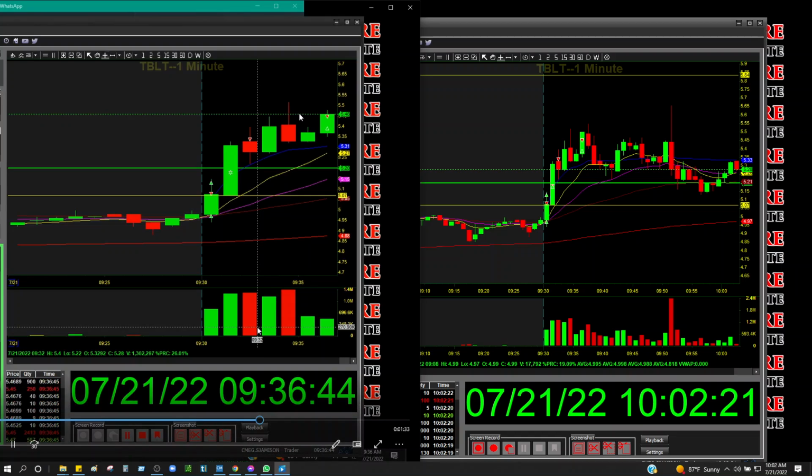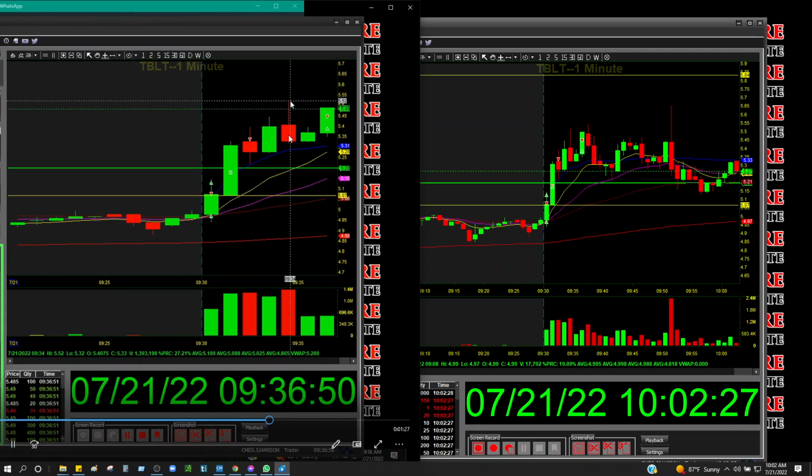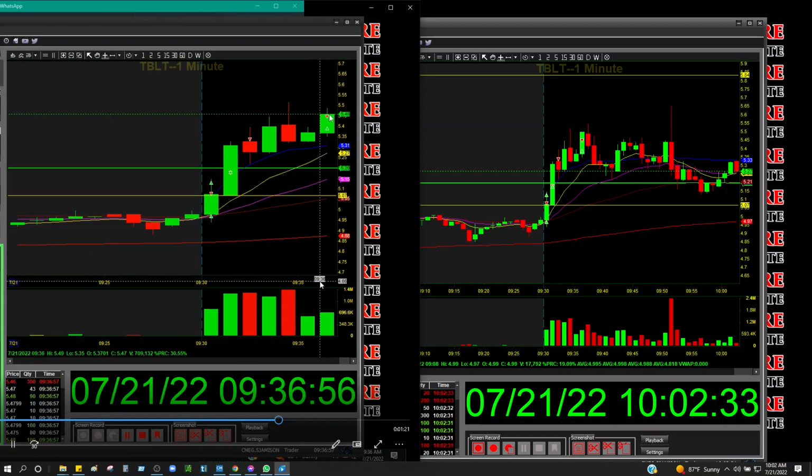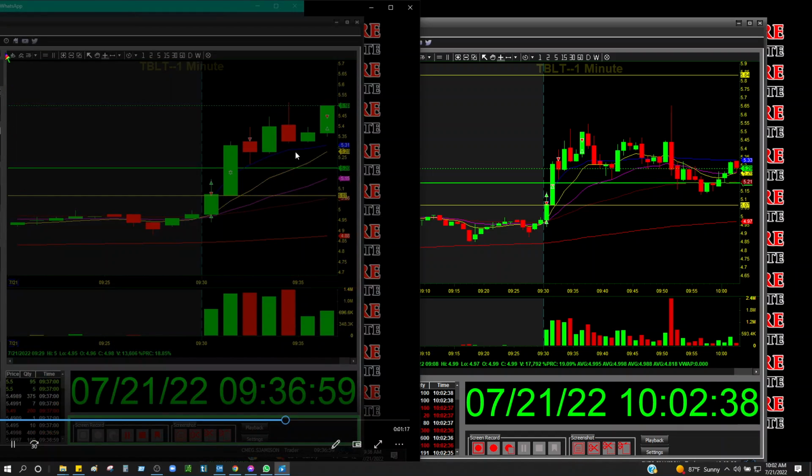Now I know there's some resistance in this area because you can see how this wick is. It's pushing the stock down from here. It just pushes it down. So as soon as it got close to up top here, I just got out. Better safe than sorry. And yeah, it did end up going a little bit higher, but better safe than sorry.